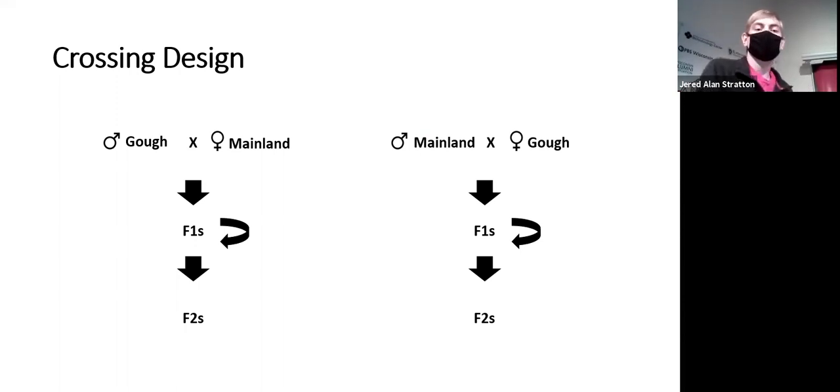So you cross Gough and mainland mice together to generate these F1s in both maternal directions, just as I did before when I showed those F1 distributions. You can then take those F1s and mate them together in order to get F2s. And this shuffles up the whole genome, which allows you to look for associations between specific regions of the genome and these different behaviors.